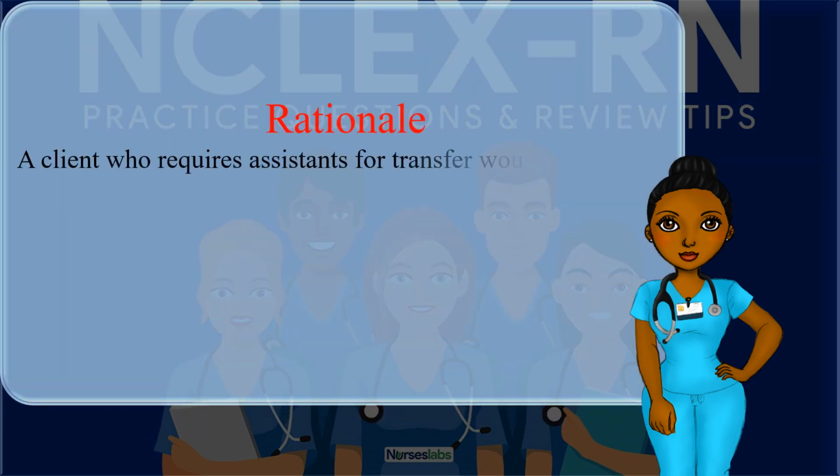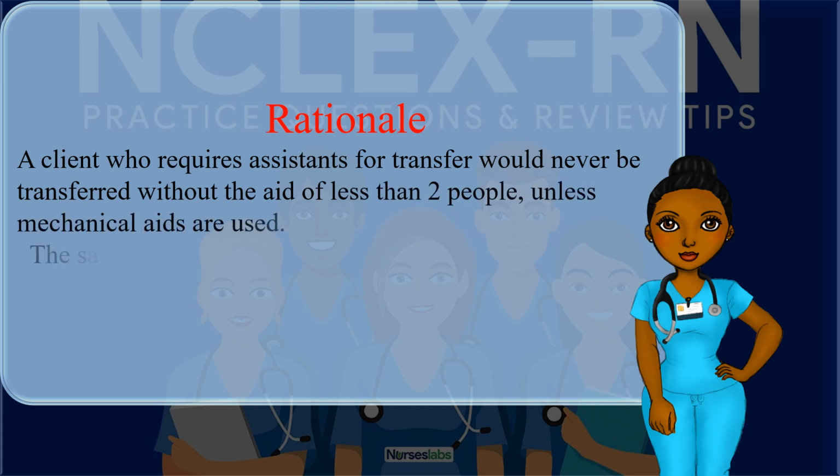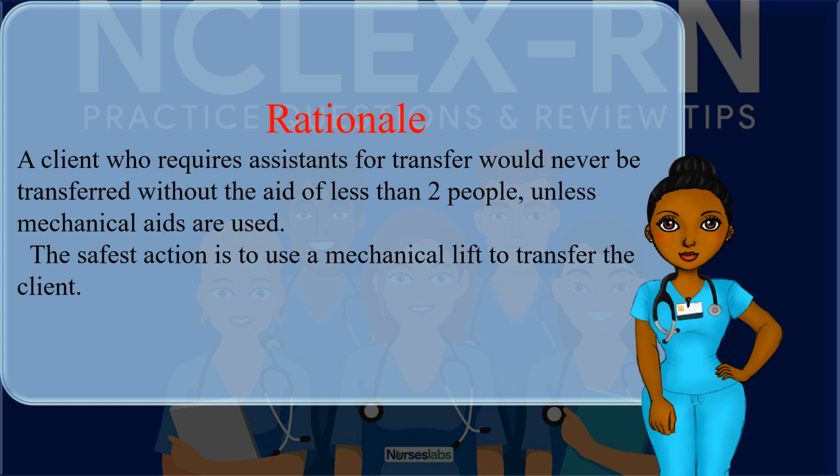Rationale: a client who requires assistance for transfer should never be transferred with the aid of fewer than 2 people, unless mechanical aids are used. The safest action is to use a mechanical lift to transfer the client.